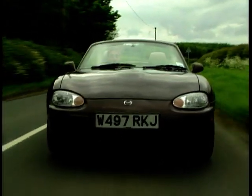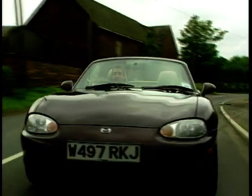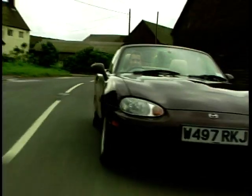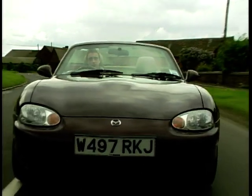Mx-5s have always been quite a nice place to be. The cabin has a well-finished, understated feel to it, which is very pleasant. You don't feel there's anything gizmo or gimmicky about it. It all feels pretty purposeful and quite grown up for a small car.